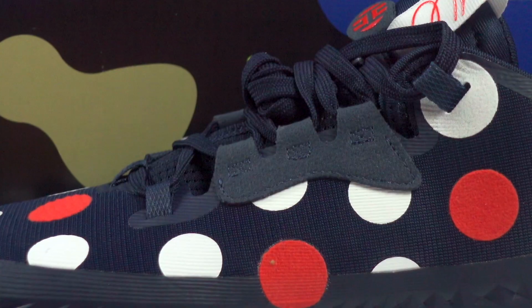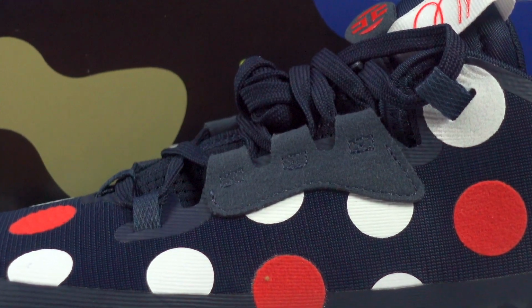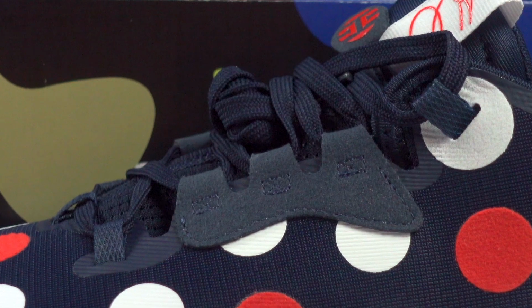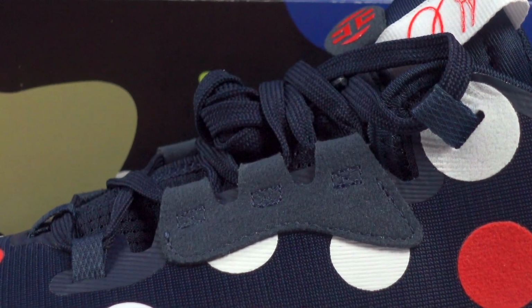but it is also pretty responsive as well. And then moving on to the upper, the materials on the Harden Volume 5 are pretty much just a plastic feel from the front to the back, across that entire upper. And it really isn't all that special for a signature shoe line.